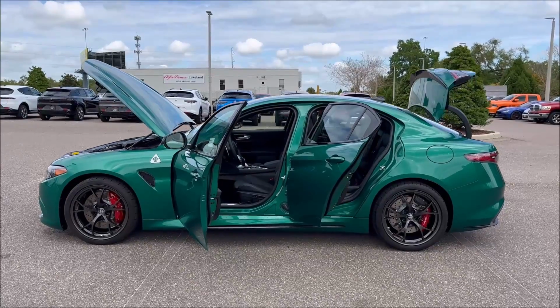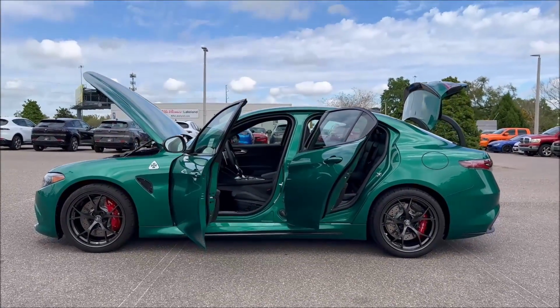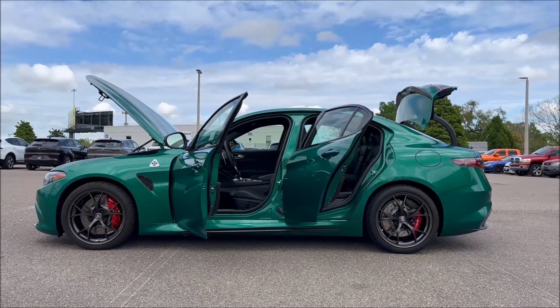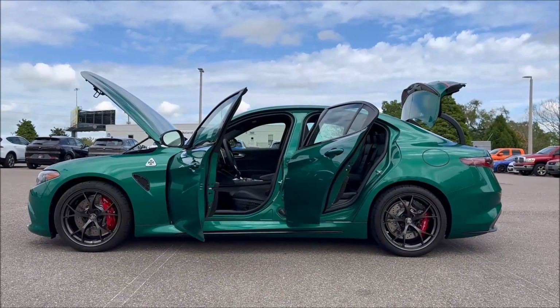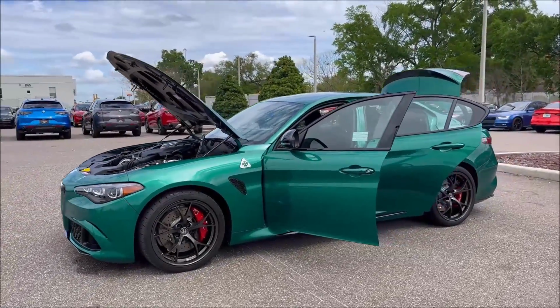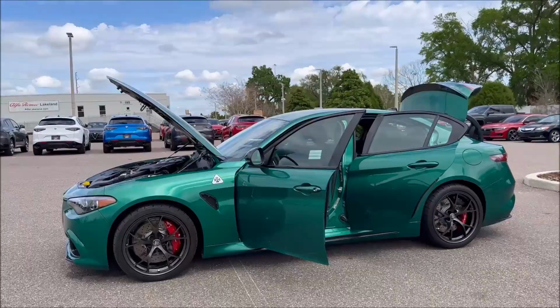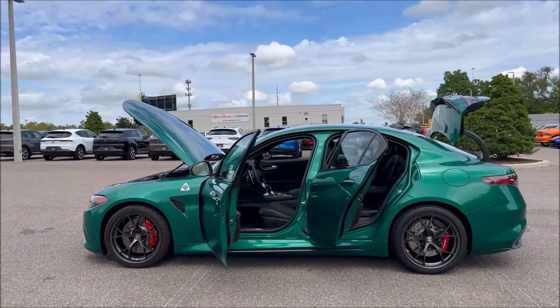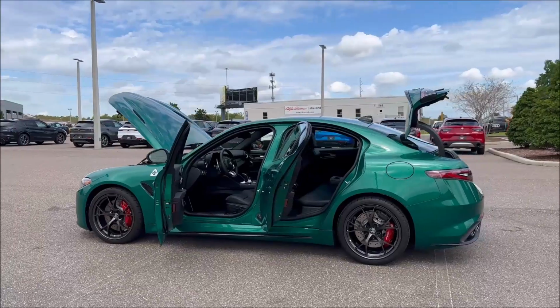Now the wheelbase for the Quadrifoglio is 111 inches with a curb weight of 3,862 pounds and passenger volume of 94 cubic feet. Now your total length is 182.6 inches. Your width is gonna be 73.8 inches and your total height is 56.1 inches.